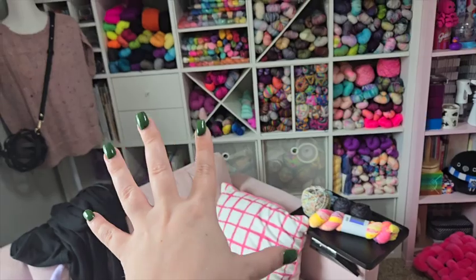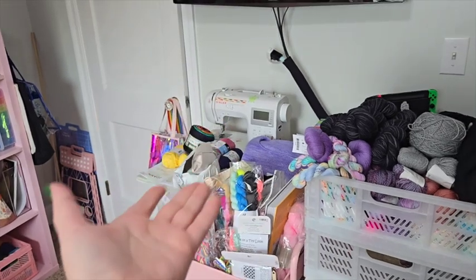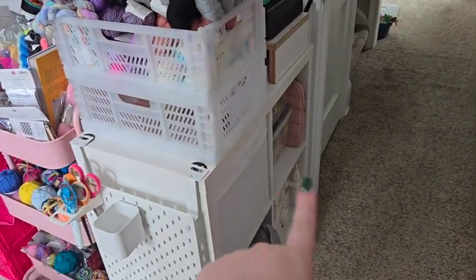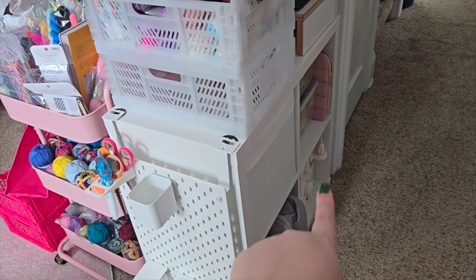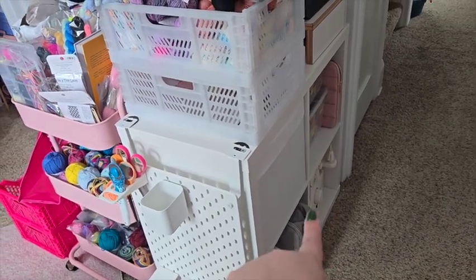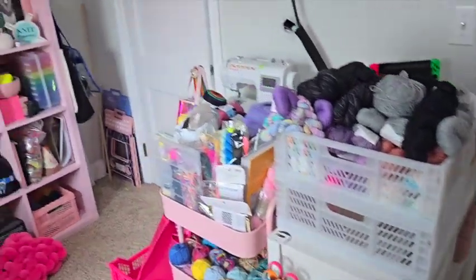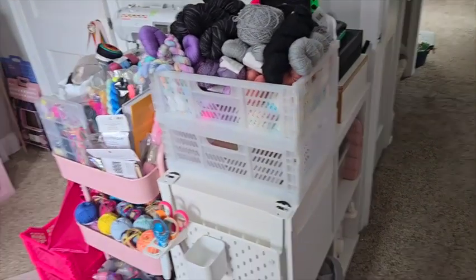All of this needs to make its way into a lot of these shelves. I can't use my sewing machine because it's blocked. I do think I'm going to move a few things that are on these shelves, though. I have my sewing machine, accessories, and cover, and my overlocker. Those will stay there, but I think I might move these things so that my sewing accessories that are in the closet can actually come out here and be used.